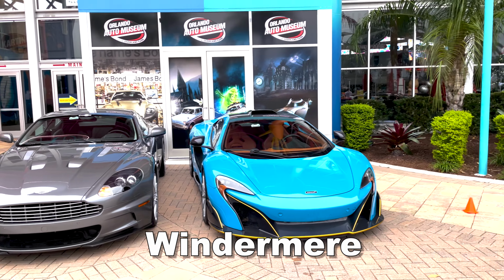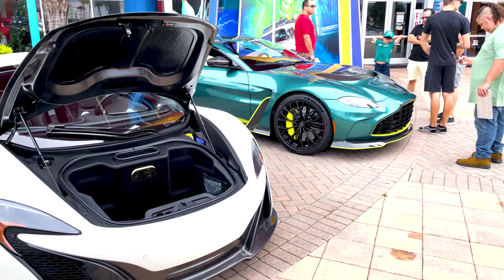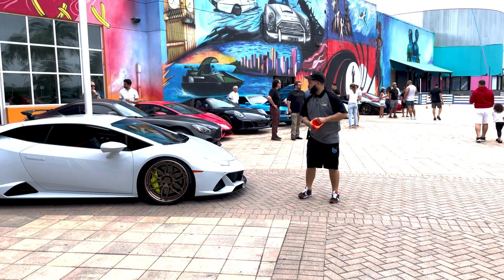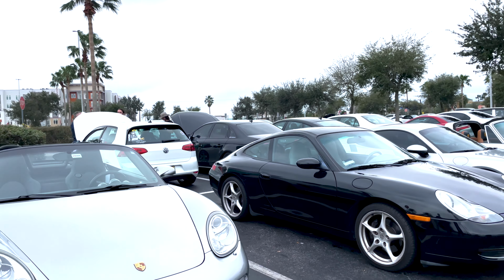This is Windermere Cars and Coffee. The quality of some of these cars is simply top-notch. And when I took the cheapest Porsche 911 in the United States to this show, I was able to park in the back floor because they didn't want it anywhere near the front.